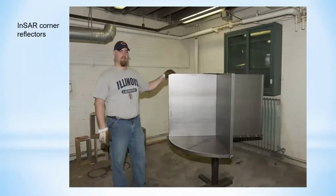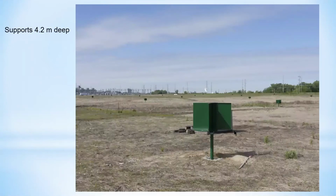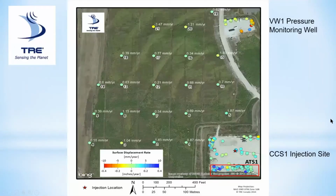This is the corner reflectors that were assembled at our shop. Here you can see they're painted green. You can see them out throughout the field that we installed them with supports that were over 4 meters deep. After 3 years of looking at the changes that take place, these were the corner markers that were between the injection operation and that well that measures pressures underground.